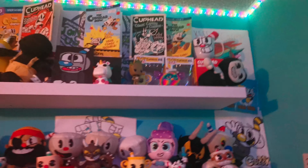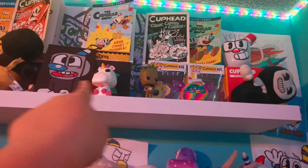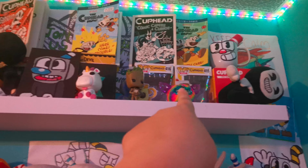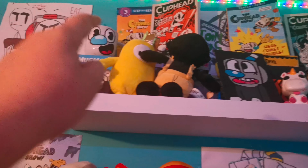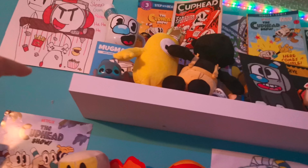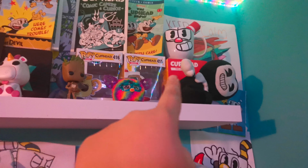And then at the very top is just random stuff, I can't lie to you, it's basically random stuff. So I have a Bendy plushie there, all my other Funko Pops that I have here, a Furby for some random reason. I have one of the other Bendy plushies, a Fall Guys plush, and some more of my Funko Pops. All the Funko Pop boxes, the U2s as well, are all at the top shelf.